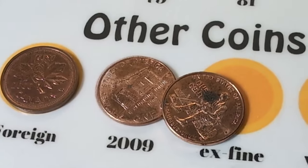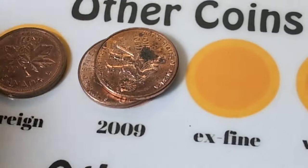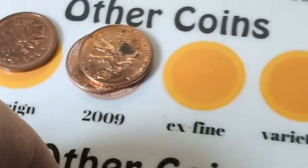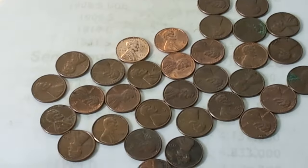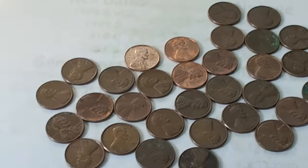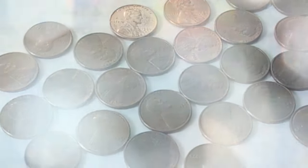Out of those three rolls, here's the two 2009s, two different designs. And I was right, the Canadian is a 2000 Canadian, not copper. I also got 32 copper pennies. That's pretty good. That's pretty shiny there, 1960. That's almost 11 copper pennies per roll. That's a good start. Hope it keeps up.